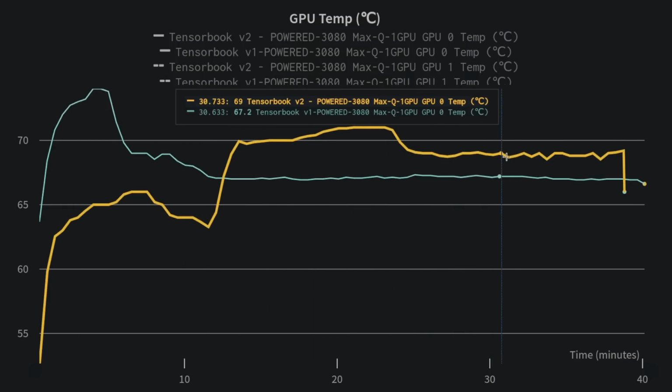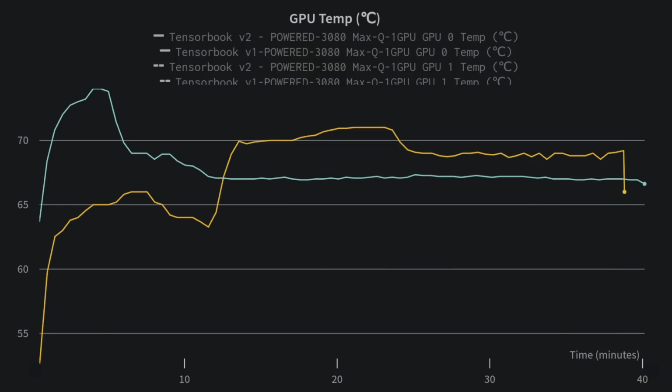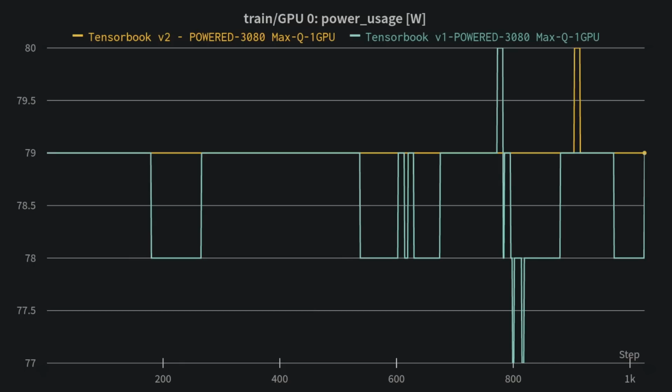This is also unsurprisingly true if we look specifically at the GPU itself. Now, these temperature differences are slight enough to, if we just look a little deeper, be explained, I think, entirely by the wattages.